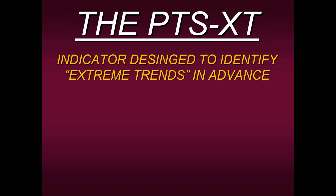And think of it, aren't those the ones you want to be trading? Those are the ones you want to be in because that's where the quick, low-hanging fruit is. That's where the quick, fast money is. So its only job is to identify those extreme trends. Sometimes you can wait for a couple of weeks before you'll see a yellow or a red box. Sometimes you'll see a number of them, okay? It all depends on what the stock wants to do or what the market wants to do.